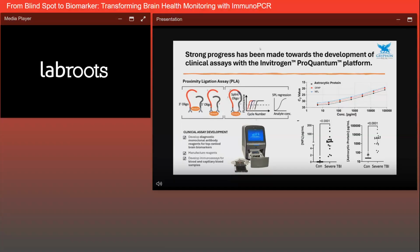So that means that we've selected some good proteins from our discovery work to develop on the ProQuantum platform as clinical assays. And then, in addition to continuing to do that work, we of course then began to manufacture reagents for this with Thermo, and then further develop the assays so that they're more robust.